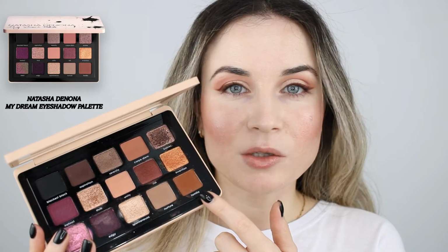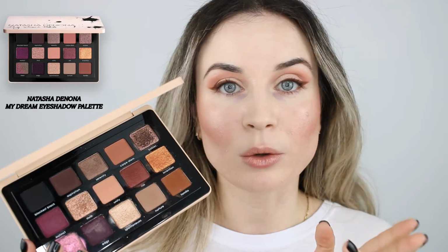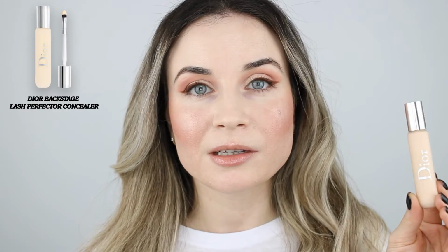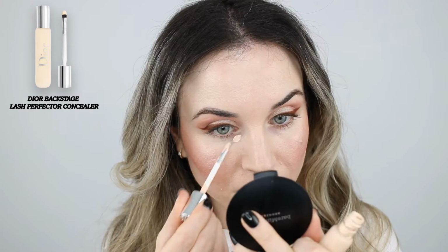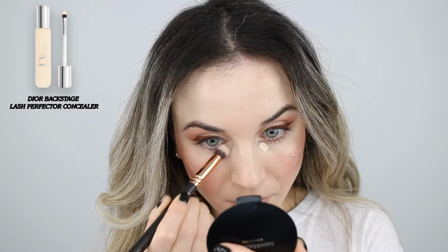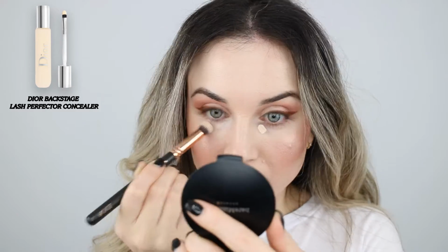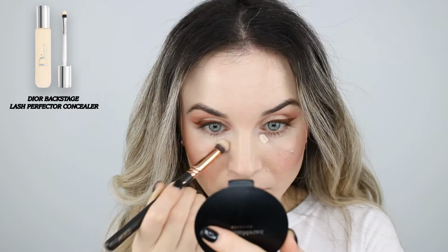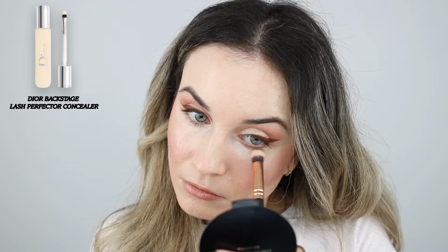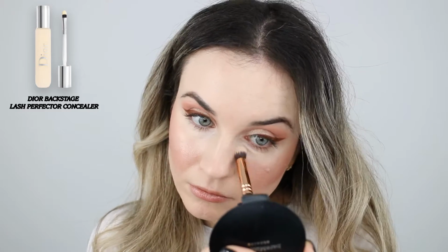Okay, this Familia is gorgeous and very pigmented. It's a very nice brown shade that could also be used as eyeliner. Next I'll use again this concealer on my under eyes. And I'll set everything in place with this Maybelline Fit Me Matte and Poreless powder.